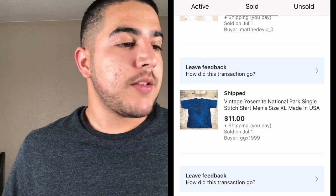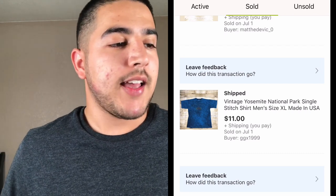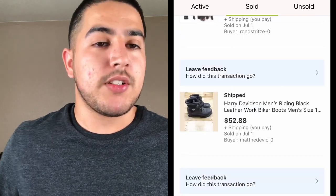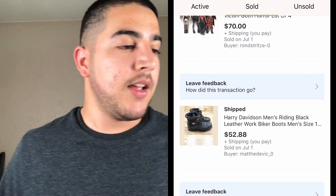Next item you see here is a vintage Yosemite National Park single stitch shirt. I think I had it up for maybe $14, not exactly sure, but I took a best offer of $11, so pretty decent sell, not the best.